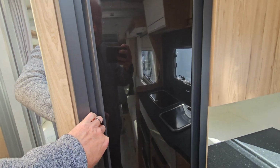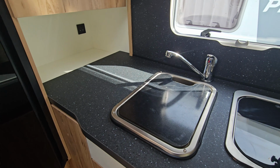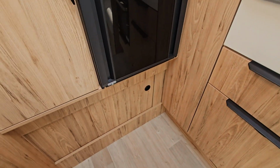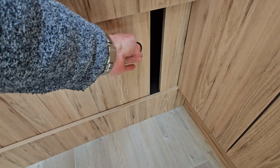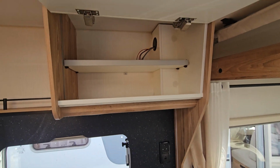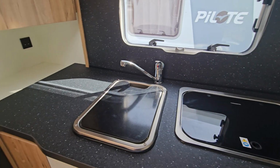That's the wardrobe, which was considerably large, a very large fridge, freezer, and also plenty of cupboards in the kitchen, work surface as well, a duplex oven, plenty of storage space underneath. This one I couldn't get into for some reason, it seemed to be rather stiff. There's the oven, and cupboards above the kitchen area as well. So yeah, quite a nice little motorhome as well.